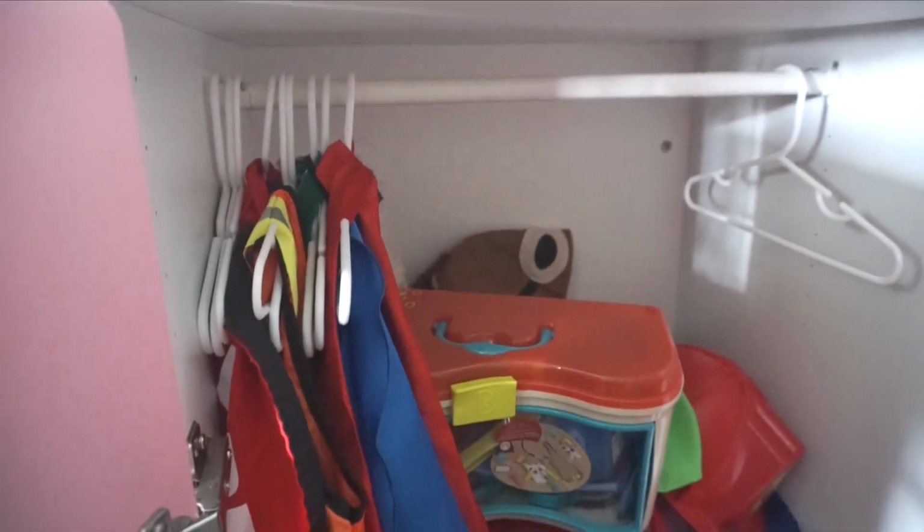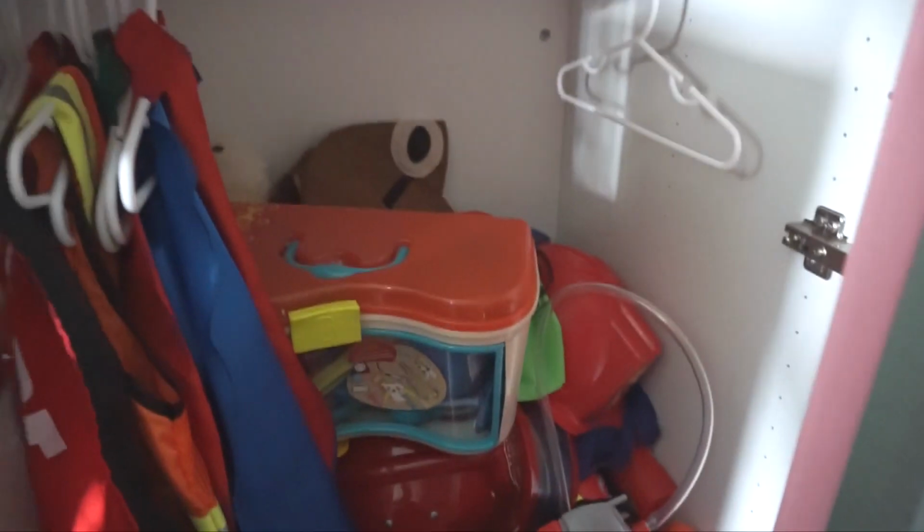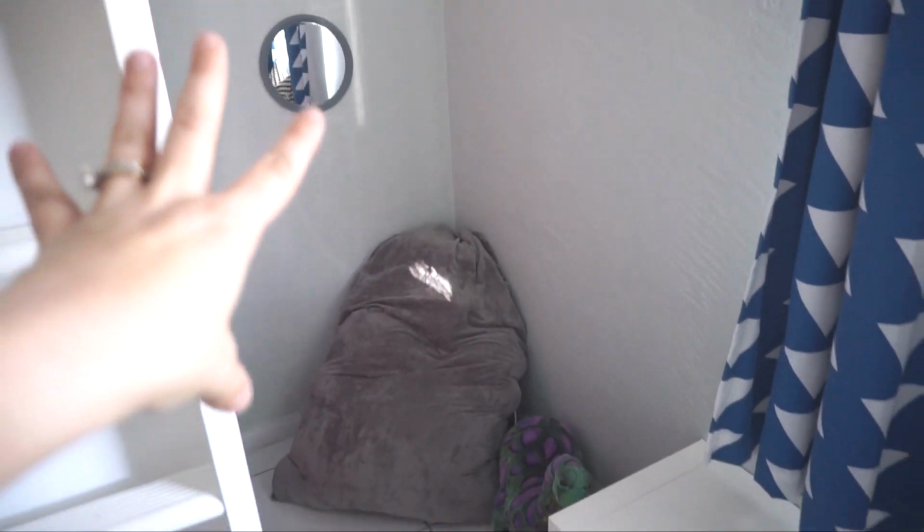This is their, see, the stuff is just falling out of it. Oh my gosh. But this is how they like it. I have organized this thing 20 million times. They just like it like this. So this is their dress up bin. And then we have our books under there. Holy cow. And as I'm filming this, someone is making a mess. But that's life. The books under there are either seasonal or just a little too old for them just yet. Okay, so then that is that little corner.